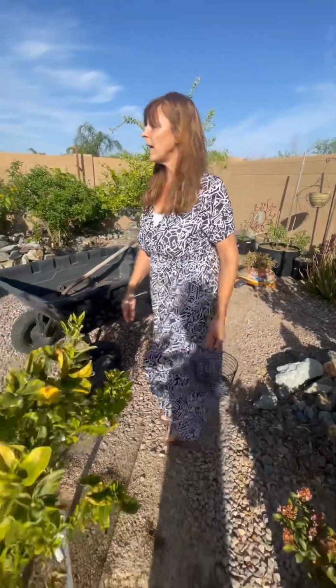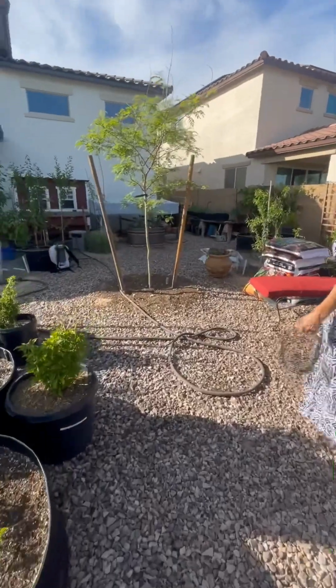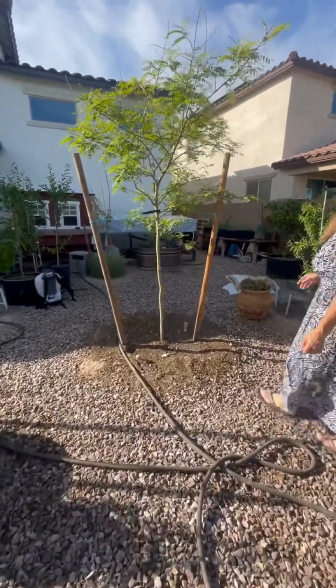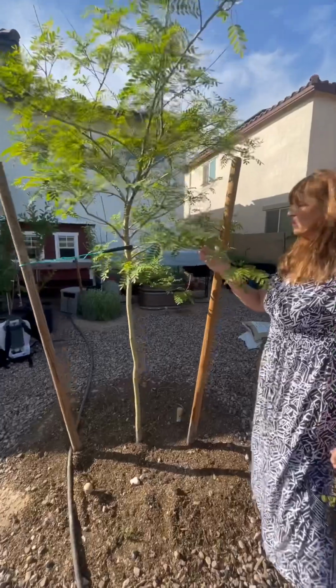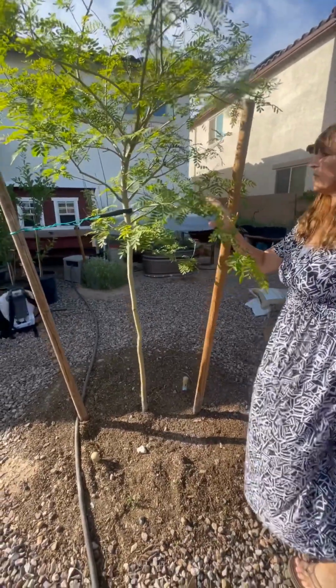And then we have the tipu that we thought we had lost. But look at this, it's just coming back with a vengeance. It's looking so green and so beautiful. Gorgeous. And it's got all kinds of new growth on it.